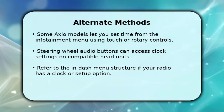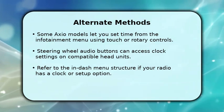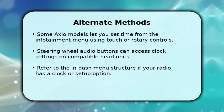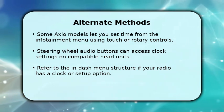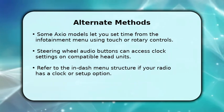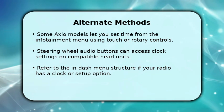Many Toyota Axio versions offer alternate ways to set the clock depending on the head unit and trim. Navigate to the Setup or System menu, select Clock or Time, then adjust hours and minutes with the touchscreen or knob. Use steering wheel controls if available to avoid reaching the dash while driving.